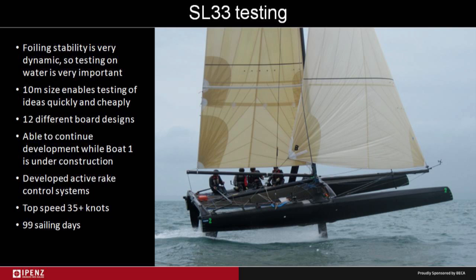By the end of it, we'd had over 35 knots boat speed out of these boats, which is pretty amazing for a 10-metre long boat. And there's 99 sailing days that we logged in the end with these boats, so they got a real thrashing. They only went out when it was 20 knots plus of wind. There were no light days when they went sailing, so they got a real workout.